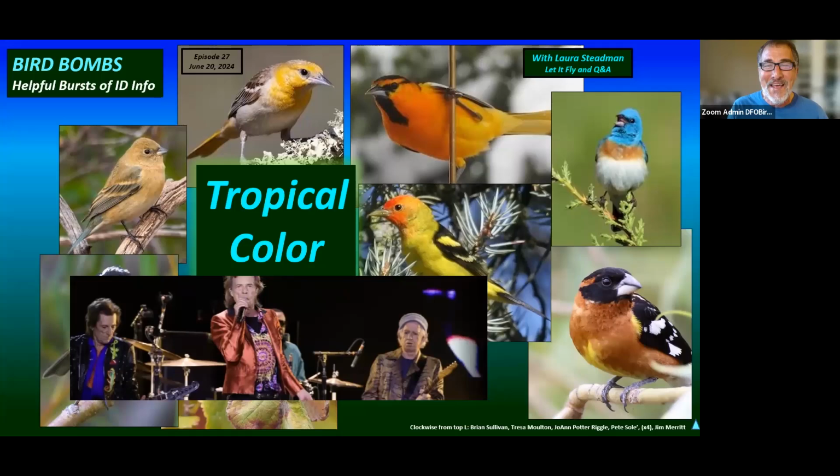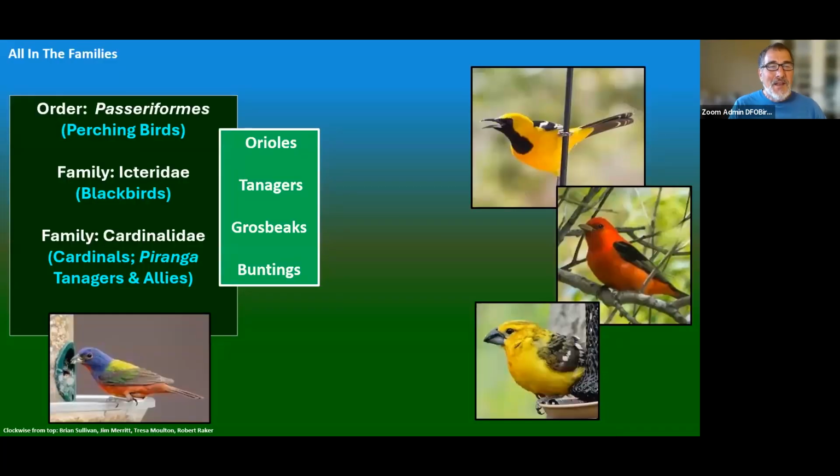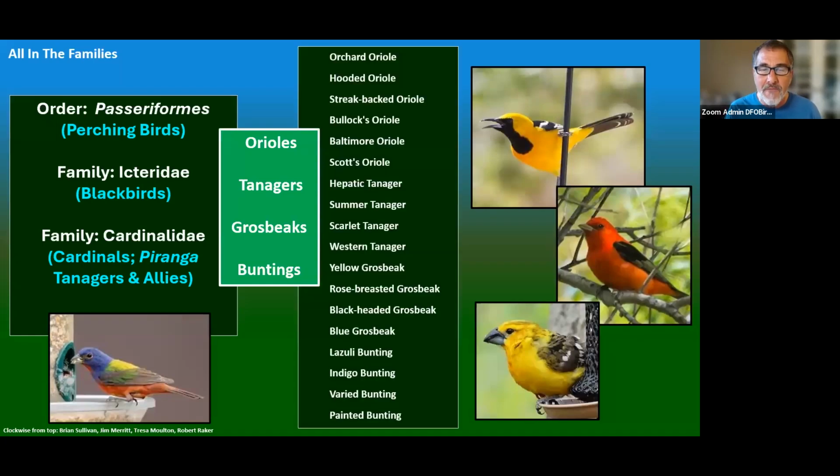Just saying. All right, so we are talking tonight about birds in the order Passeriformes, perching birds, and we're talking about birds in two different families. That's a little unusual for Bird Bombs. I usually focus on a group of species that are all in the same family, but tonight we're sampling birds from the blackbird family, Icteridae, which includes the orioles, and from the family Cardinalidae, which is the cardinals, its namesake, and the Piranga tanagers and allies. So with some of these family groups you see the "and allies" thrown in there, and you've got a variety of different sorts of birds that you're dealing with. So orioles, tanagers, grosbeaks, and buntings are our focus for tonight.